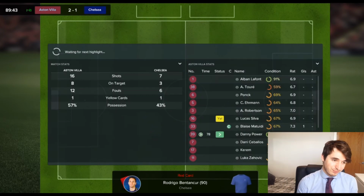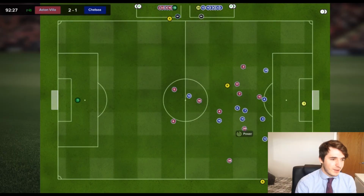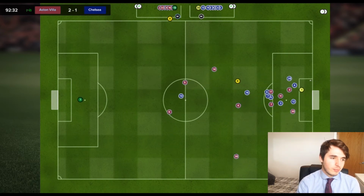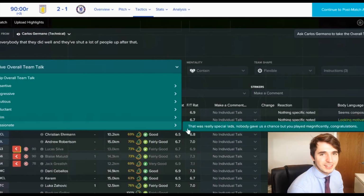I think that's it. We've taken it. Not smug at all, am I? And there we are, running down the clock. Zahovic has a dig. Goes wide. But there is the final whistle. Aston Villa 2, Chelsea 1. Not bad really, is it?